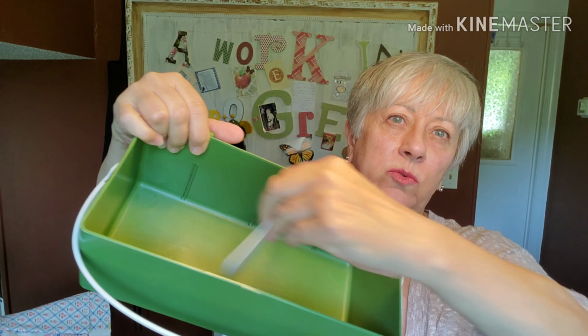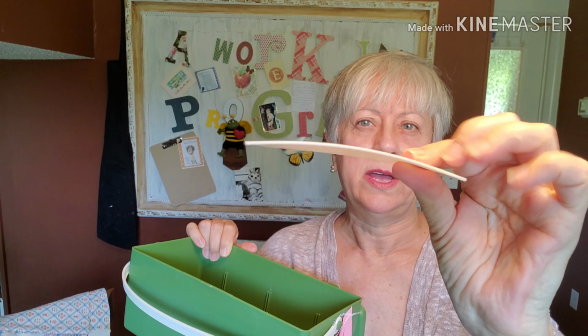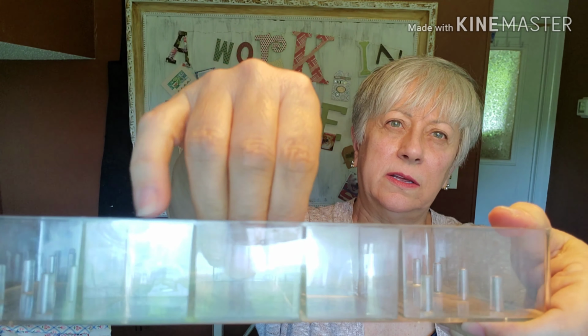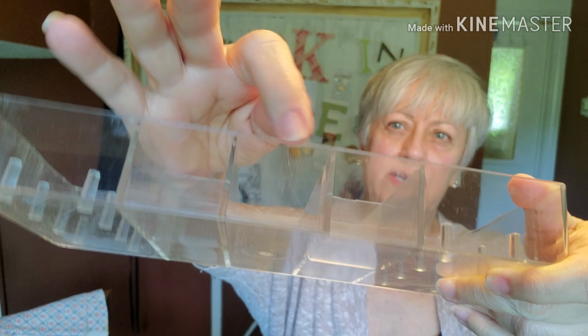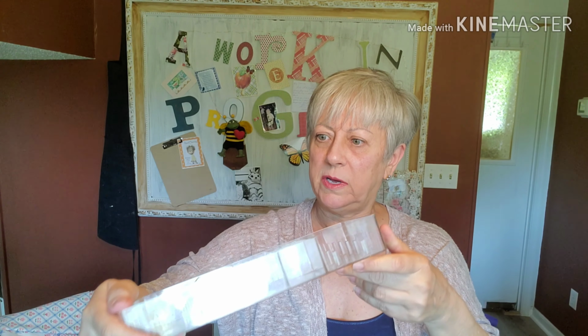I'm going to see if I can't flatten this out somehow. Maybe under, because you can see it's kind of curved here, maybe under some heavy books or something, and just flatten that piece out. Oh, I just noticed it does have a tiny little crack right there. I'm not sure you can make it out. But other than that, it's in good condition.